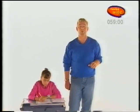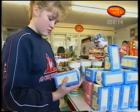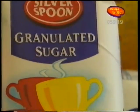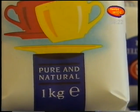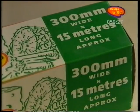In this programme, to help you with your Key Stage 2 maths tests, we're looking at measures. What do you mean by that? Well, we use different units of measurement to measure different things. Like this. When you go shopping, you'll find that packets of solid things are marked in grams. Larger packs are marked in kilograms. Liquids are marked in litres. And some things are marked with their length or width in metres or millimetres. And all those quantities are measured in different ways.